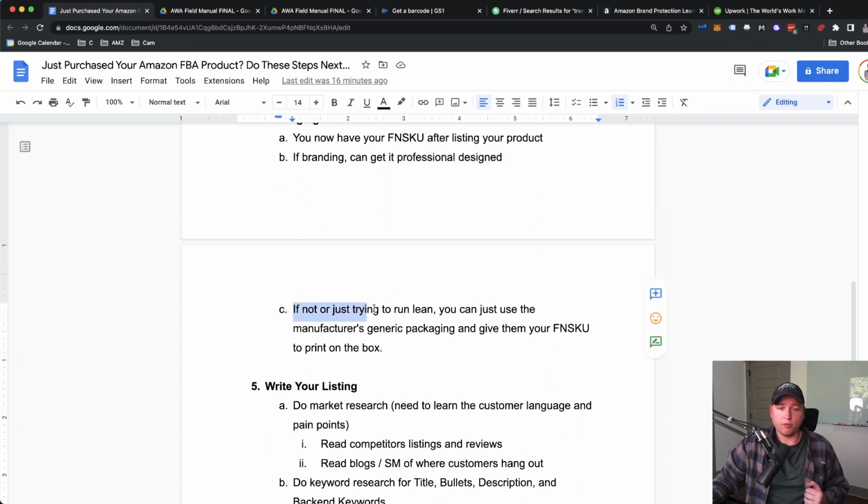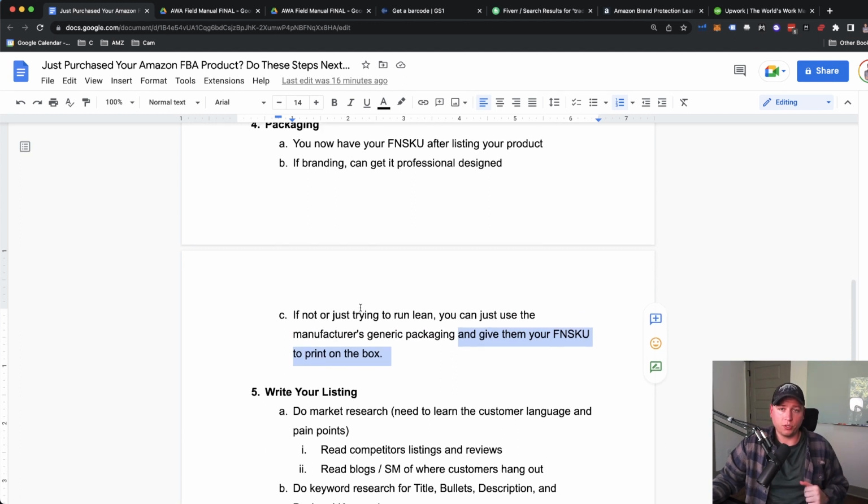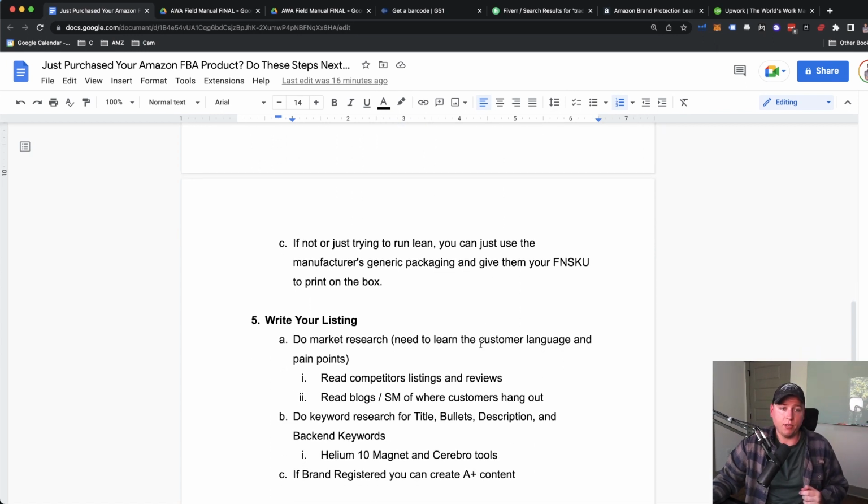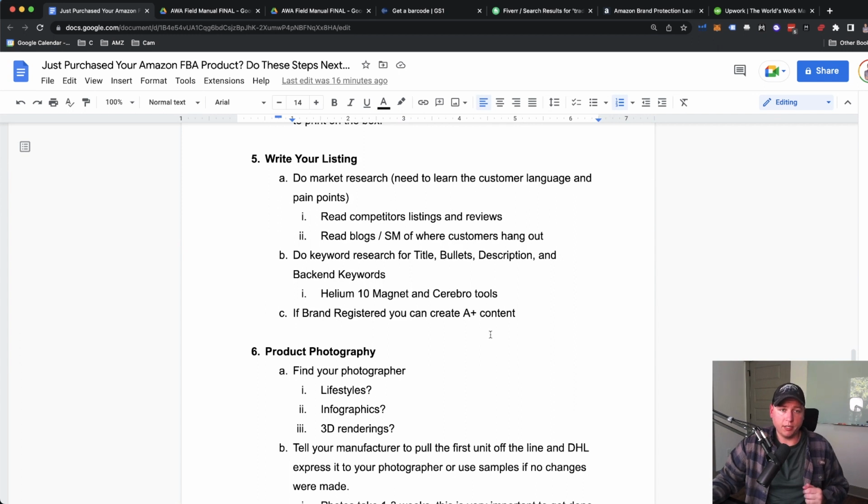If not, and you're just trying to run lean, you can just use the manufacturer's generic packaging, which they'll give you templates for, and just give them your FNSKU to print on the box for you, whether that's a sticker or they're actually going to print it on the box for you, okay, on the generic side, because you need that on the box to send it into Amazon. All right. So that's the FNSKU going on the box. Fantastic. On Amazon, you literally click print item labels, and they'll give you a PDF for this to give away to your manufacturer or your designer.